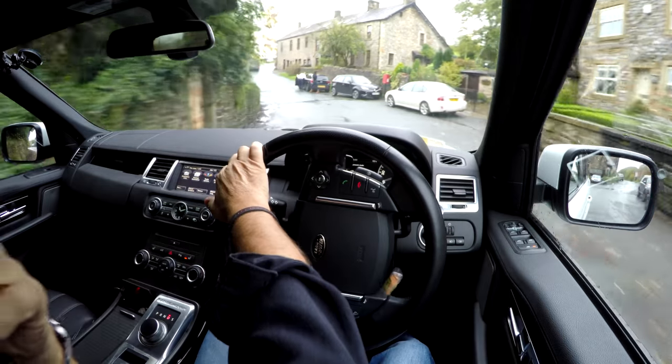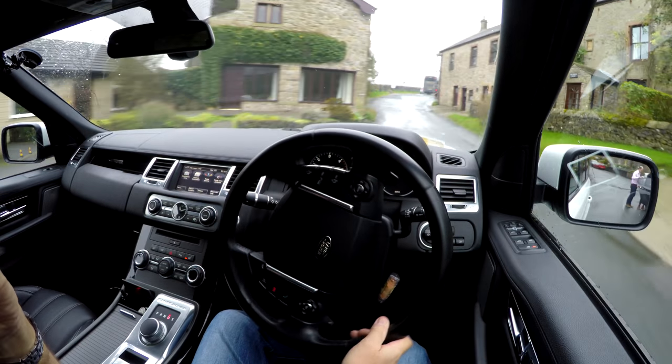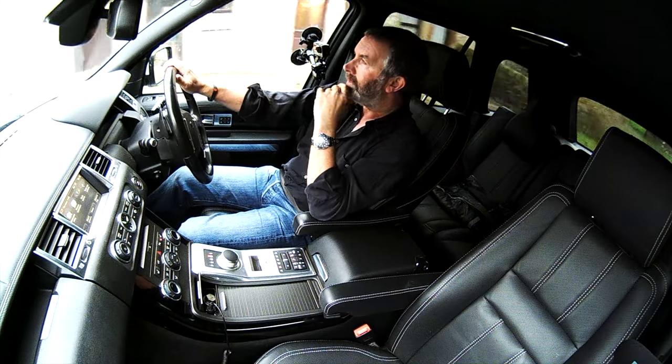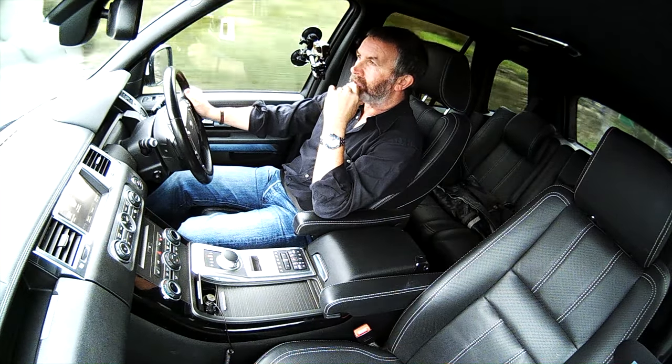Now it's looking like we're behind a big coach here, just where they're going. They do a lot of weddings round here at Bashall Barn, and hopefully we don't get stuck behind it for too long.